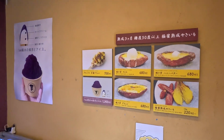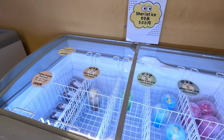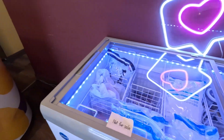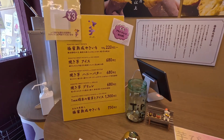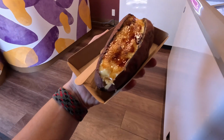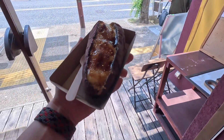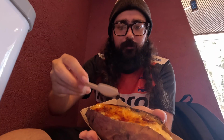Alright guys, so we are here. I've seen this place going viral all over TikTok, Instagram, and Facebook. This is the place where you can come and get the famous sweet potato shaped ice or the creme brulee sweet potatoes. They also have a bunch of different items here, frozen on hand, ready to go, but this is the one that I ordered. Man, it was delicious. Check out how perfect it came out, and I could not wait to dig straight into one of my favorite dishes, creme brulee.